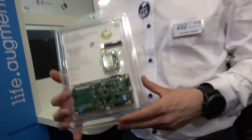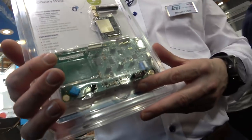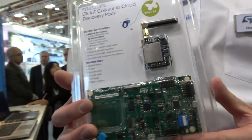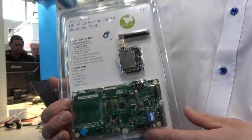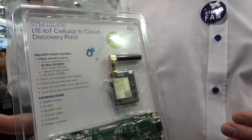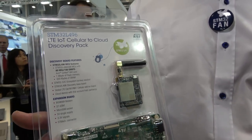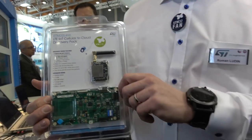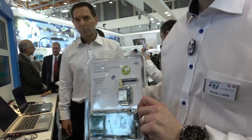Perfect, very good. So let's go just around the corner, where we have a very nice package. We decided to make life easy for all our customers and designers, so we combine all the hardware and software ecosystem into one package that we call STM32 Cellular to Cloud. It brings you all the necessary hardware, all the necessary software ecosystem, including the deal with the operators. Is there a modem here? Yeah, it's a modem, and my colleague Ronan will give you more details about the solution.